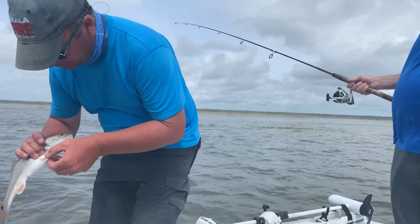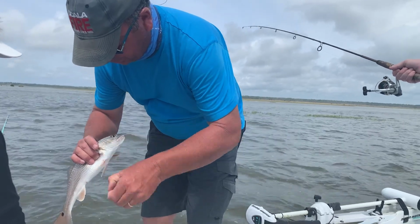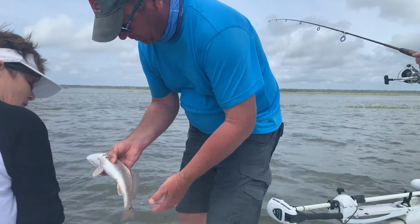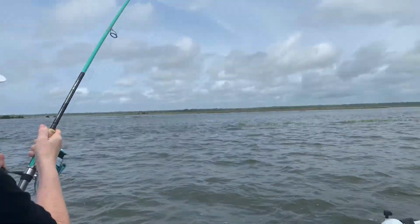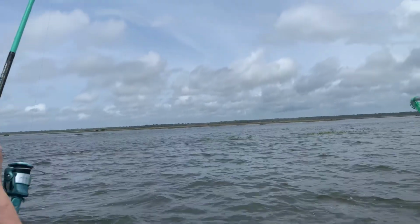He's got a little parasite on his fin there. Like a tick, you know what I'm saying? Pull that off of him. Well, you probably don't want to be dragging that around. You're getting a favor. All right, take your time. He busted the top of the water like it was a good one.